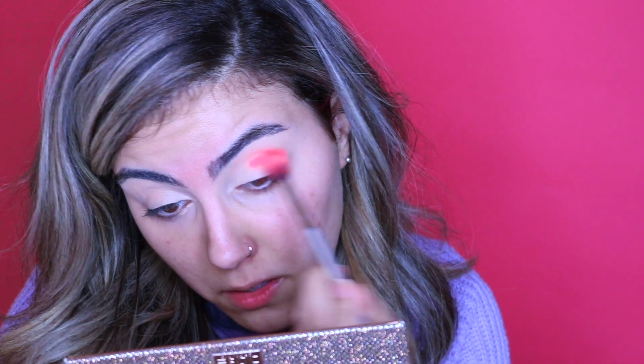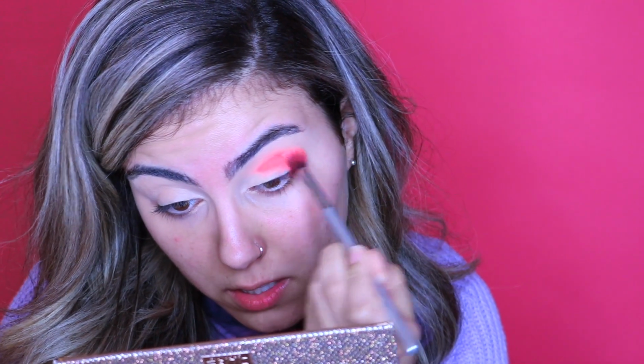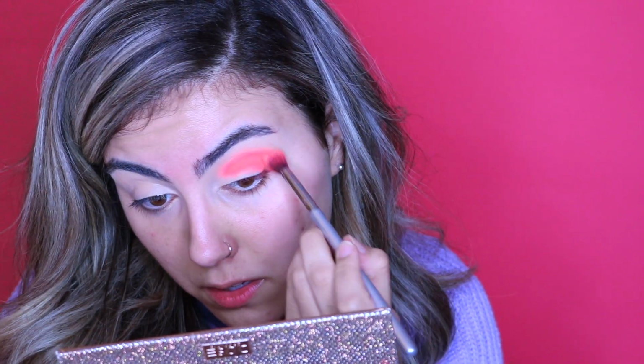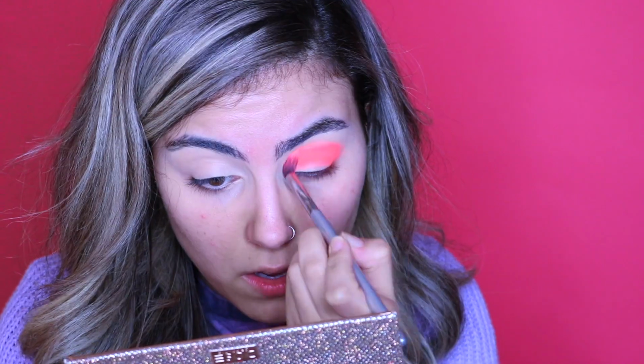So on my IT Cosmetics blending brush, it's the air blending brush. It's the best ever. I'm going to take a little bit of my pigment from Stargazer in the shade 207. My IT Cosmetics fluffy blending brush, I'm going to go in to the crease. And I'm just going to buff this color into the crease. This is the best brush to apply these pigments with. I don't know why.